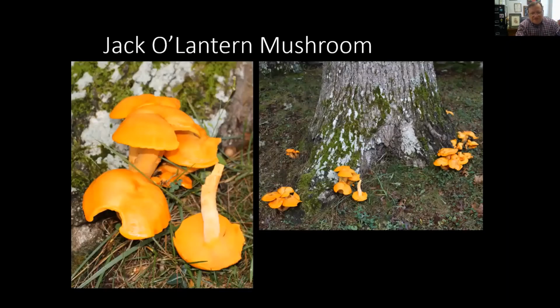So one of the things I had on Facebook last week, actually I think it was earlier this week, was a post about the jack-o'-lantern mushroom that's often found around oaks. And it's a saprophyte. Usually it's growing on dead wood. It shows up in the fall, bright orange, generally easy to identify.